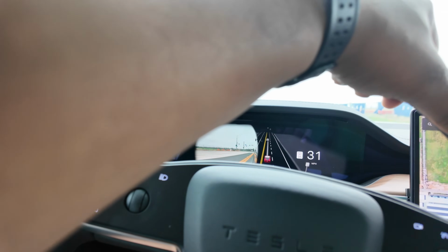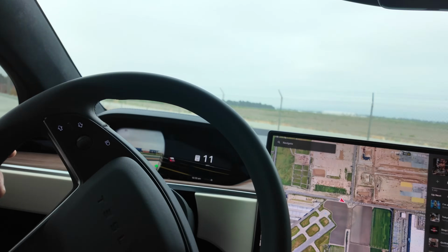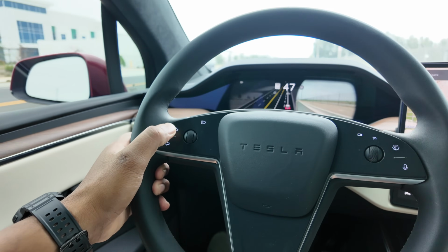I'm going to turn it around. I don't even know, I don't even mean to come over here. See, I'm sitting here talking to y'all, not even paying attention to what I'm supposed to be doing. I've gotten used to the turn signals right here.